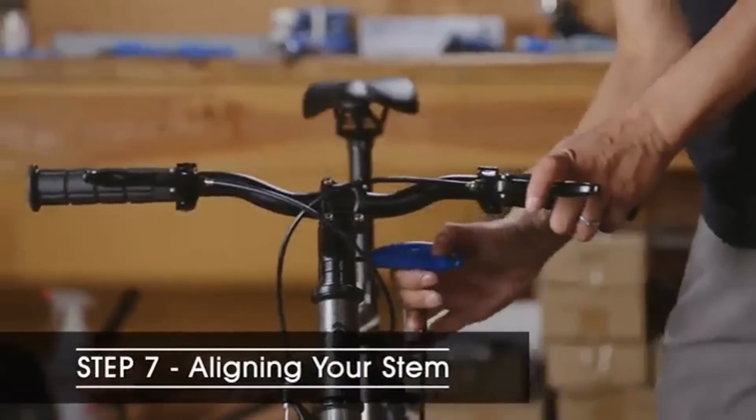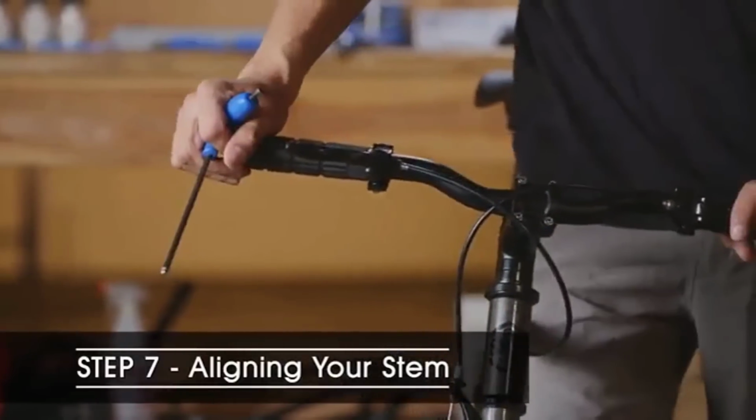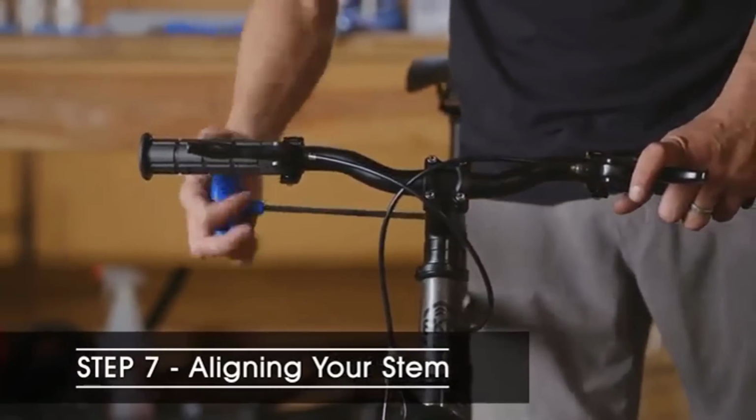Once again, loosen the stem pinch bolts with a 5mm hex wrench. You need to make sure that your front wheel is lined up straight. After you've done this, you can retighten your stem bolts.